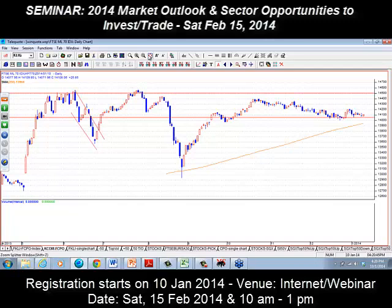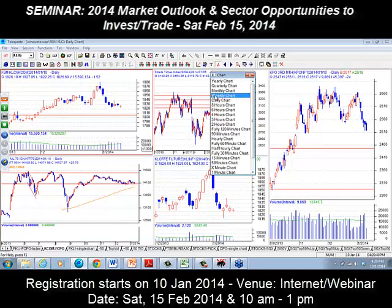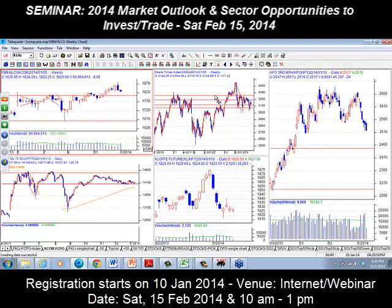Now I just want to go back here and show you the weekly chart that pretty much sums up what we see. If you look at the weekly chart in here, you have a beautiful 2-bar reversal, which is a sign of weakness in the background on the weekly chart. So that will tell you that a lot of selling would happen this week.